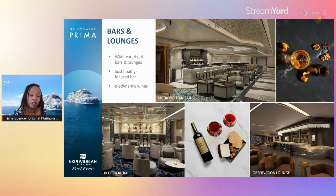But you know what else is cool about this ship, guys? There's going to be a cigar lounge. For those of you that like to smoke their little cigar and drink their whiskey, there's going to be a place on this ship for you to get together. And if you have a group of cigar lovers and whiskey drinkers, definitely get in contact with me so we could put together a Cigars at Sea cruise for you, right?